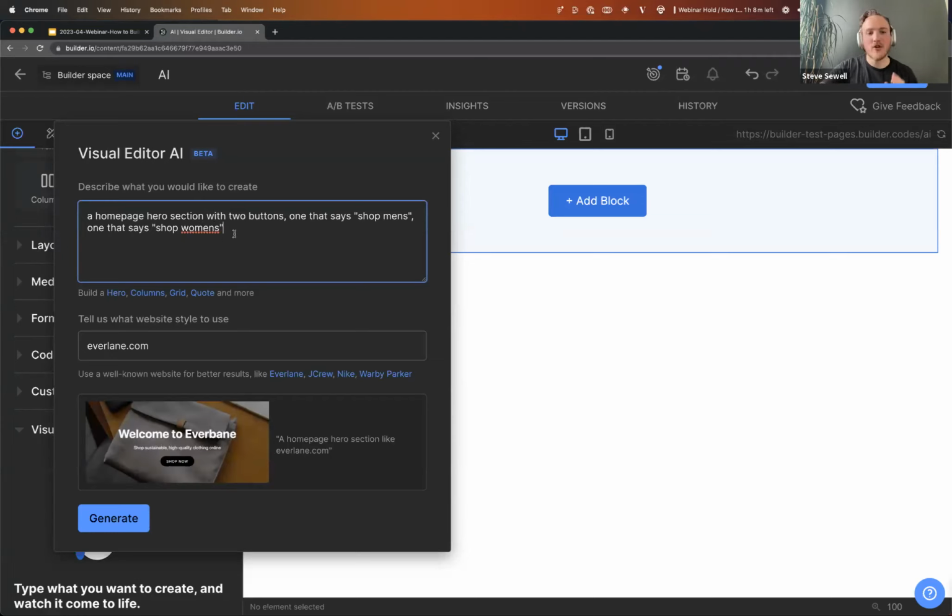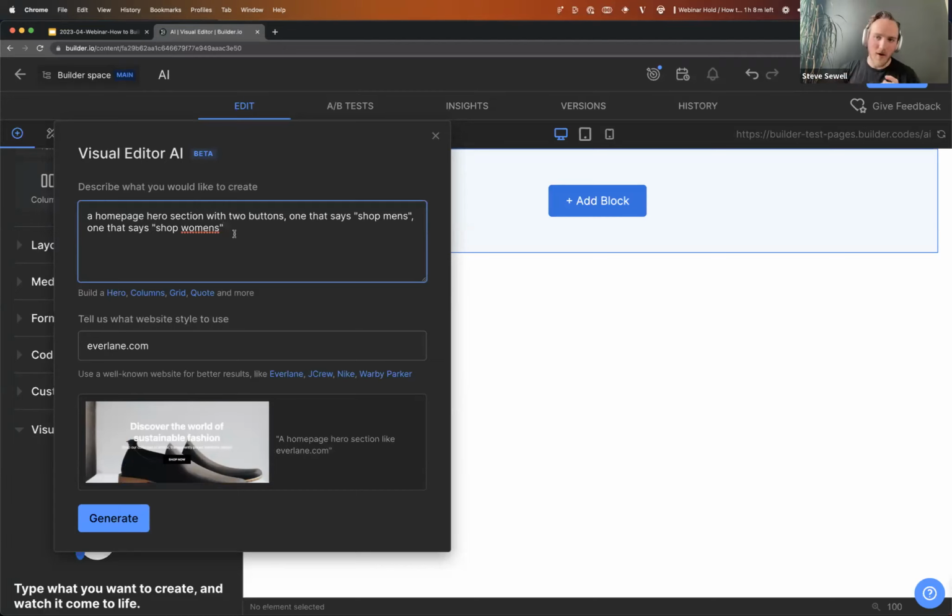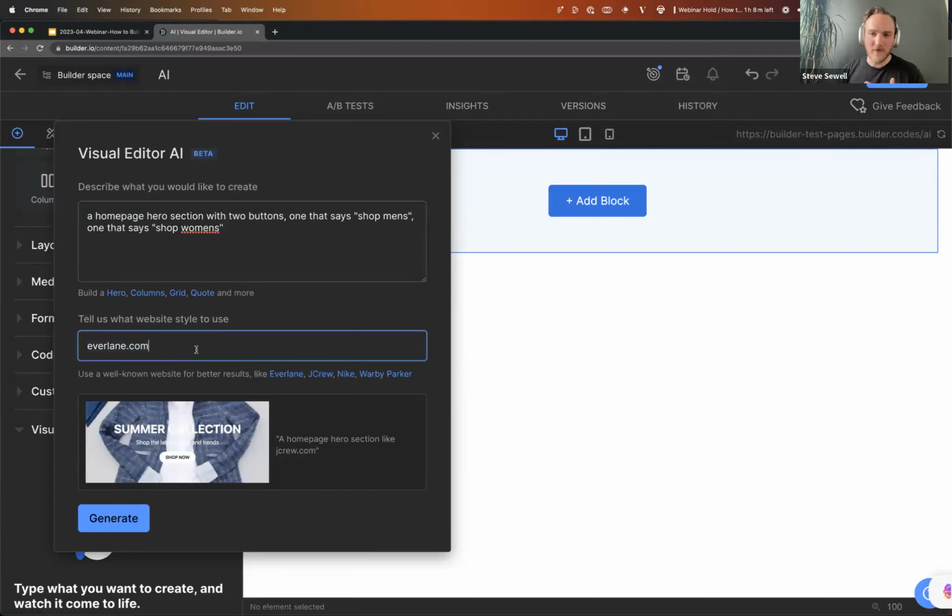And then you can add as much detail into the prompt as you like. So you can say what colors, design tokens you should use. You can save prompts and pop them in here later. You could describe down to the detail of the fonts, the typographies, whatever describes your brand you can put here. We also ask you to give a reference website. This is to fill in any gaps.